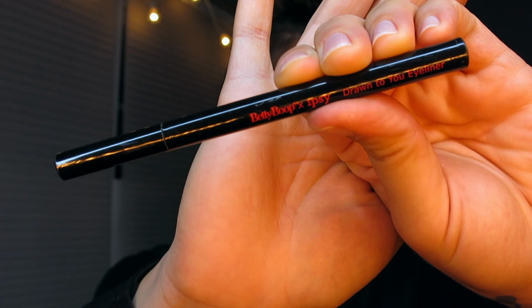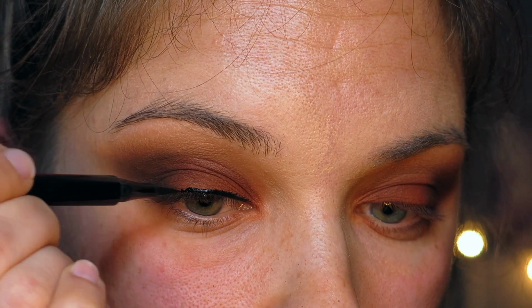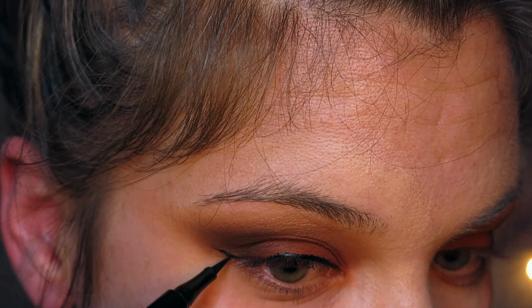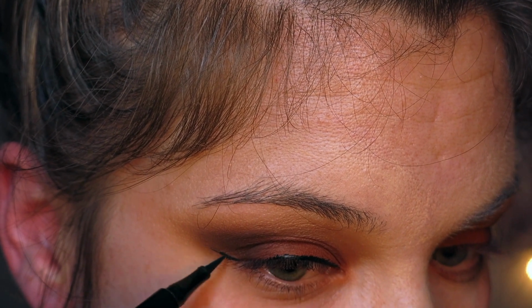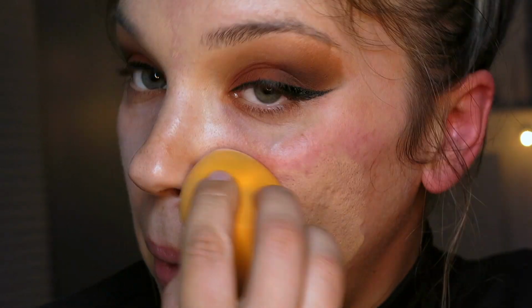For eyeliner today, I'm going to use Betty Boop and Ipsy. So I just really struggled with my eyeliner. Okay, so now that our eyes are done, I'm gonna start on my face. And I'm just gonna put some of that concealer over my blemishes and over my scars. And for my foundation, I'm gonna use Youngblood Liquid Mineral Foundation in the shade Sunkissed.